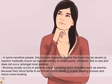In some sensitive people, this immune response against the toxin may be severe, the reaction medically known as hypersensitivity or anaphylaxis. However, this is rare and does not occur amongst most patients. Bruising usually occurs in patients with pre-existing blood disorders such as anemia because their blood tends to be thinner, which results in a poor healing process and hence more bruising.